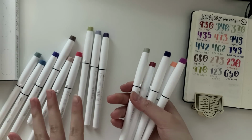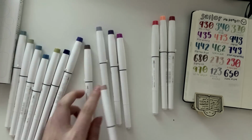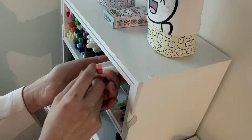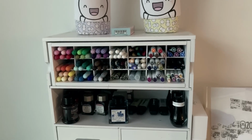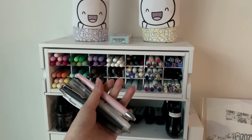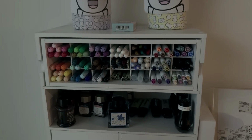So I have all of these, and I'm gonna reorganize them by color family, and then I'm gonna put it, I think, with my Copic markers. We will see if I have enough room in my pen cubby. I think that is okay. I do have these extra random gel pens, which I don't have a place for, so I will probably put them in a pencil pouch.